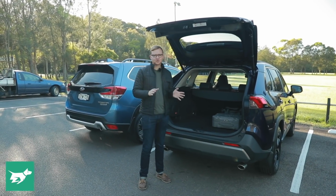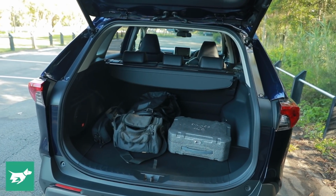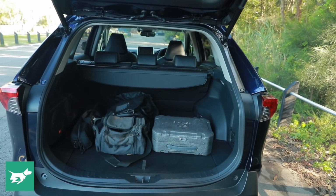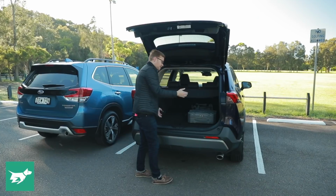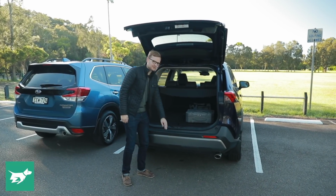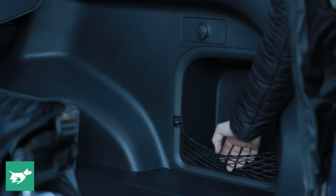So we have 580 litres of space, so it's up by a good 15% or a little bit more than the Subaru. It's longer. It's not quite as wide in terms of the aperture, but it's still good. No load lip, just like the Subaru. Netted area off to the side.